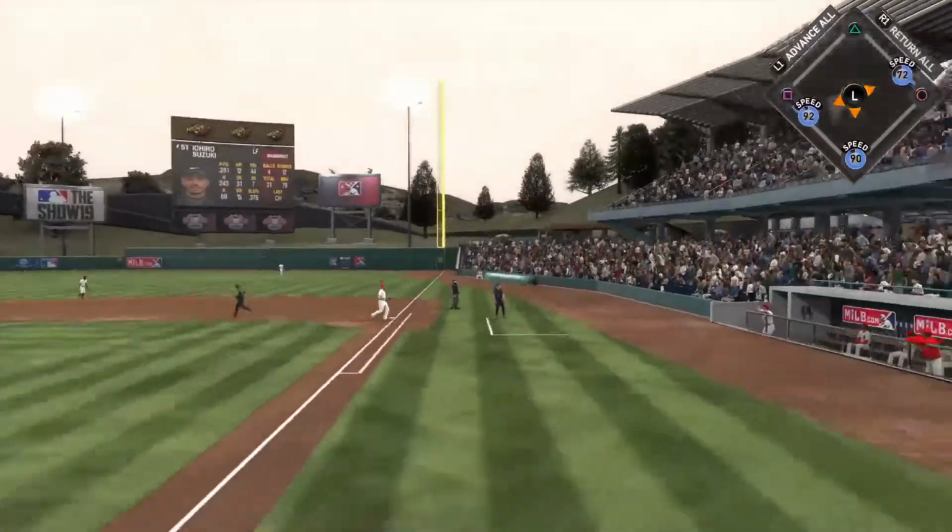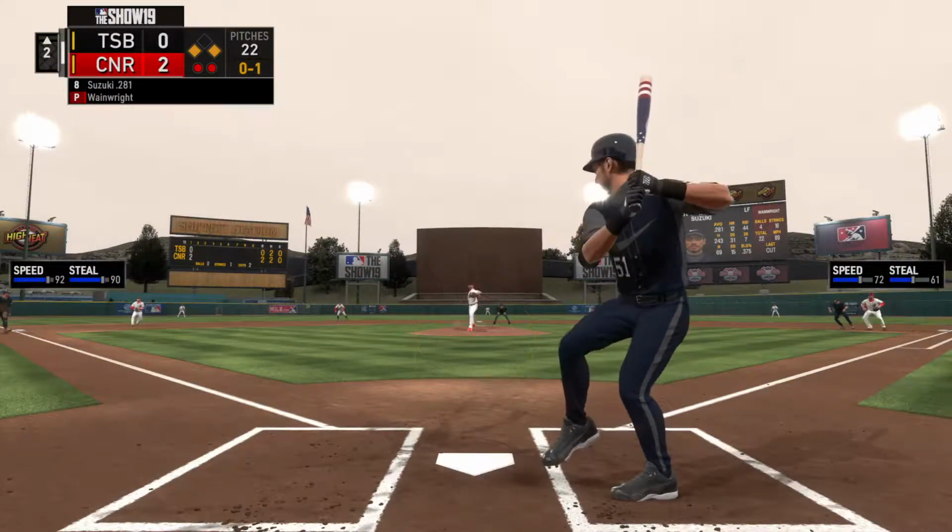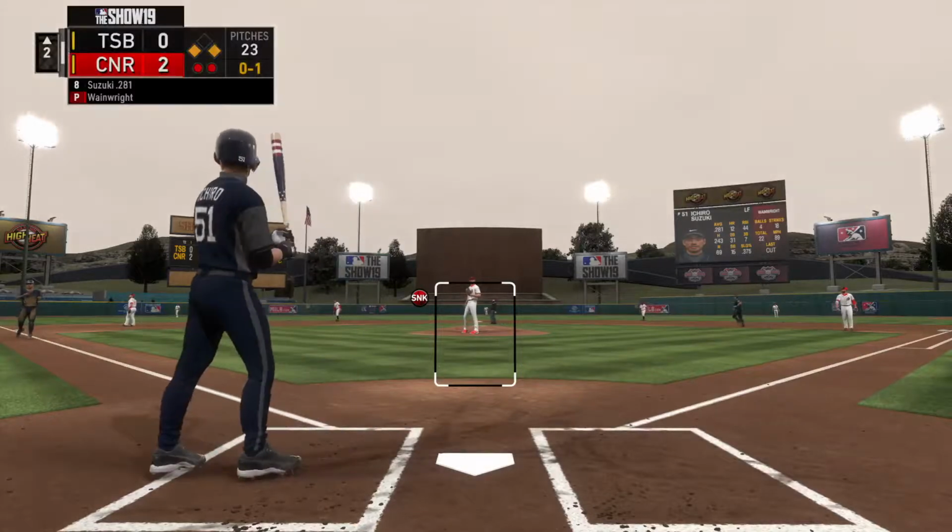0-1 the count. Runners on first and third, 2 away. And it's quickly 0-2.